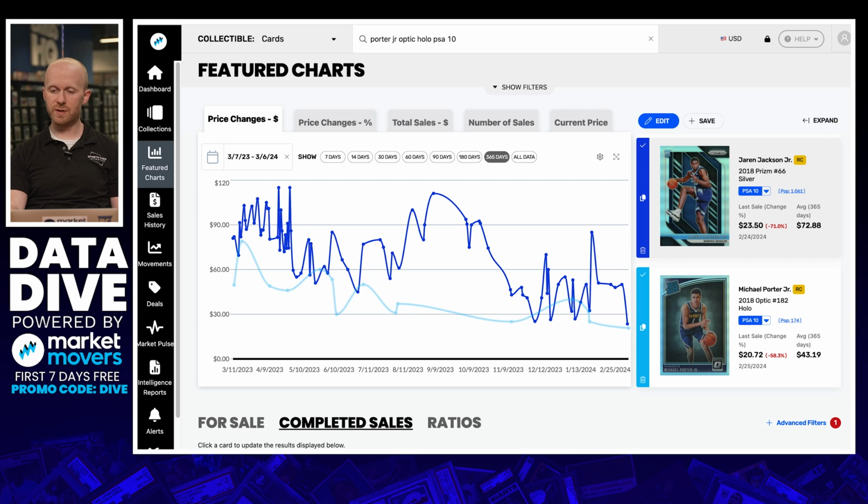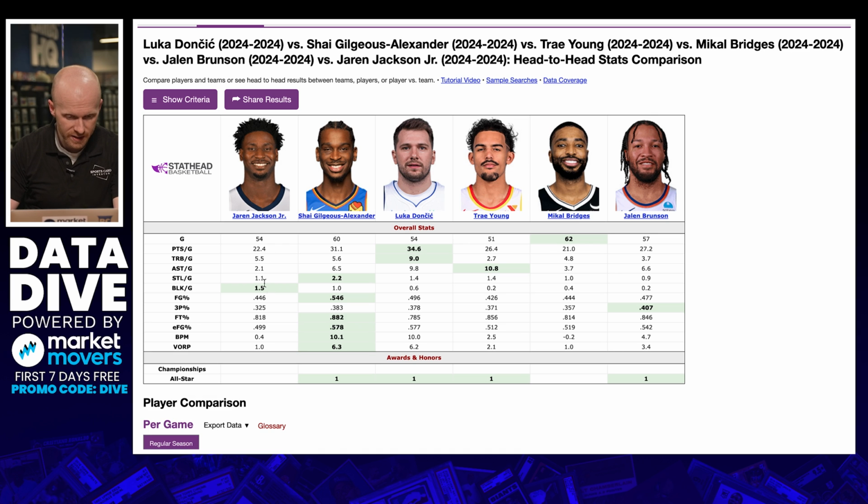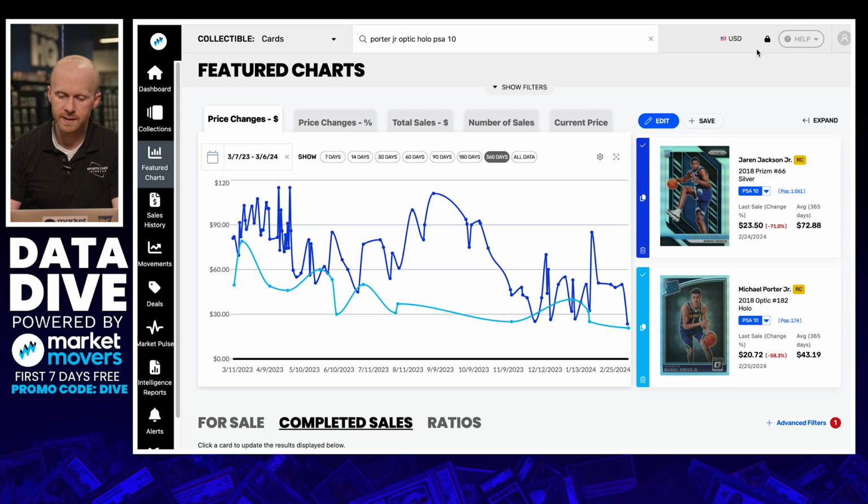You've got Jaren Jackson Jr., who, like I said, won Defensive Player of the Year last year. He's a really solid player. In fact, if we go back, you can see right here, he's averaging 22 points a game, almost 6 rebounds, 1.5 blocks, 1.1 steals, just having a really solid, decent season overall, about a 500 effective field goal percentage. That's not the best in the world. That could be a little bit higher.